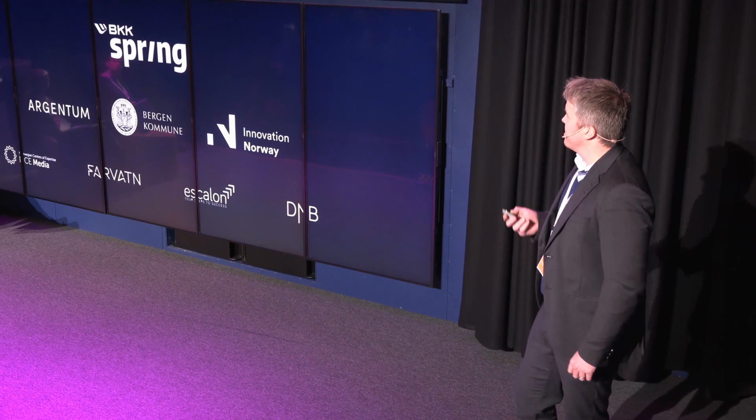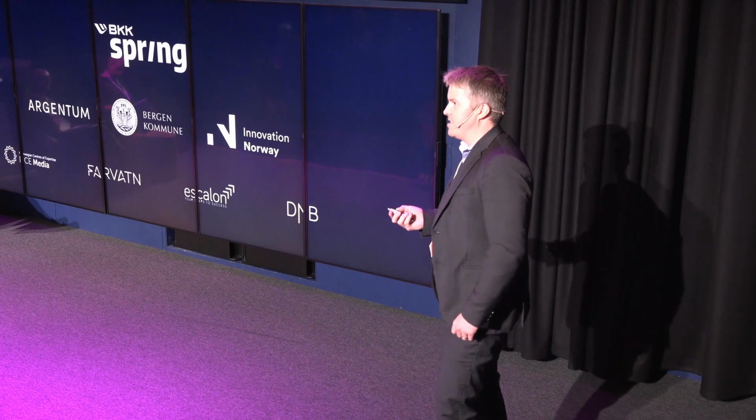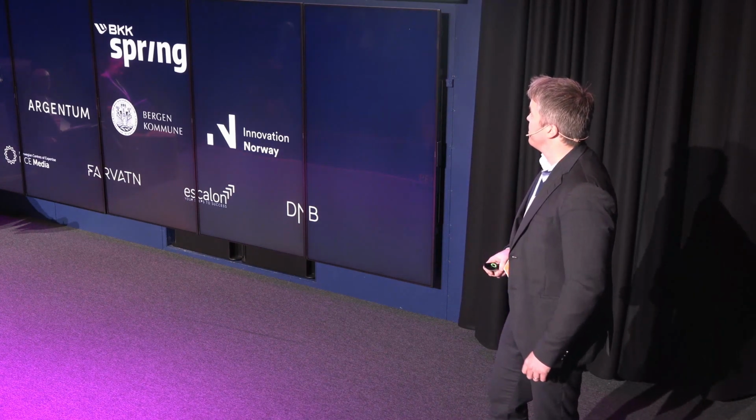The same thing has turbine OEMs done. They say that, okay, if we can put a kite turbine on a conventional wind turbine, this can increase the yield further. After improving the wind turbines for 40 years, this is the natural next step to increase the yield and reduce levelized cost of energy further.